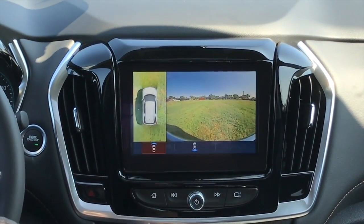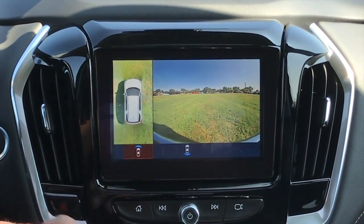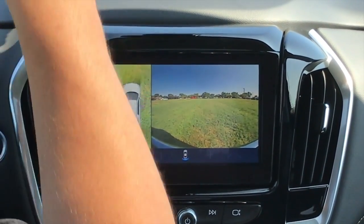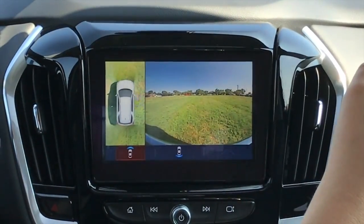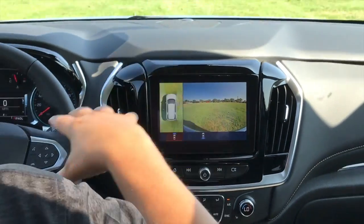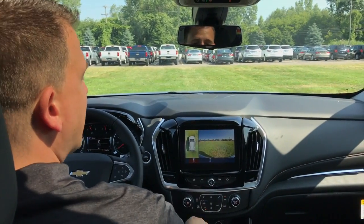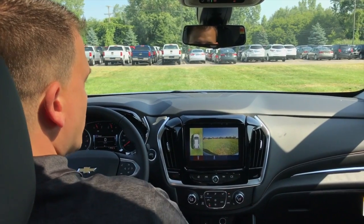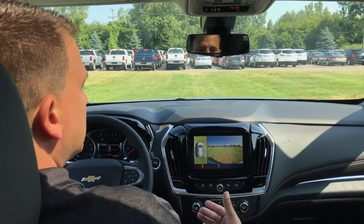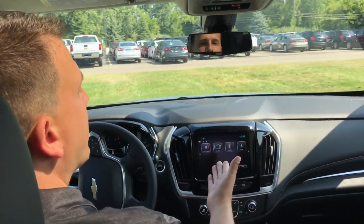Another cool part that's added is actually the cameras now. You'll notice that it looks like an aerial view of the vehicle. Don't worry, there's not a satellite watching you the entire time. This is actually operated by 4 different cameras. You've got one camera that comes down from the front here, 2 cameras, one on each side underneath the side view mirrors, and then one camera in the back that projects a 360-degree picture of what's around you. And then of course you've got the front-facing camera here as well. As we begin to move forward, you can see that camera actually stays on, but it only stays on until we hit 5 miles an hour. Once you go 5 miles an hour, it actually turns it off.